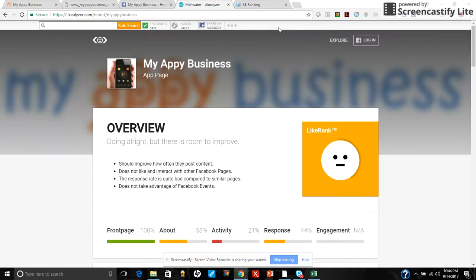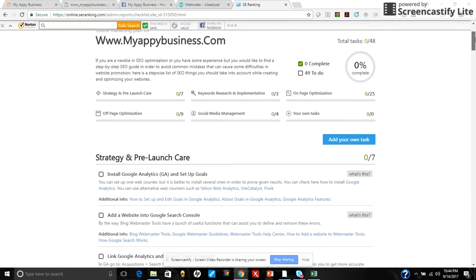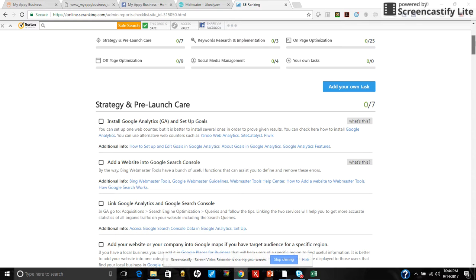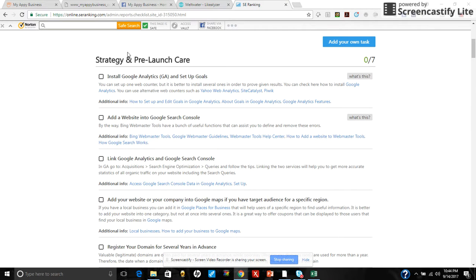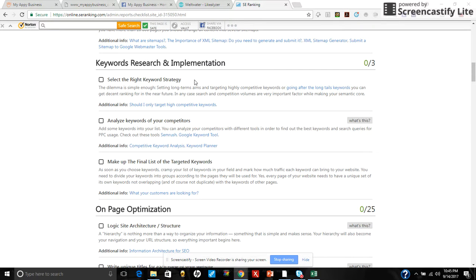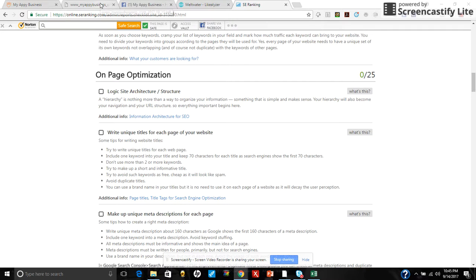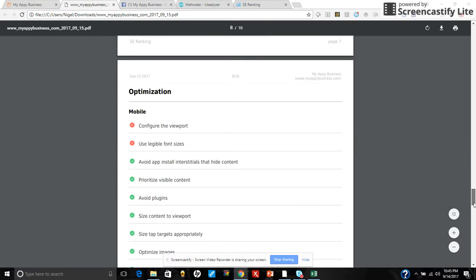The last thing I want to do is look at the SEO ranking. Here are some things we could do just to make your website better, even your Facebook, your social media as well. Here's a strategy that we could start doing for you guys, like installing Google Analytics and setting up different goals. Another thing is generating keywords and research implementation for different things that you're trying to promote within your business. On-page optimization, fixing the little minor details that we saw in your audit earlier.